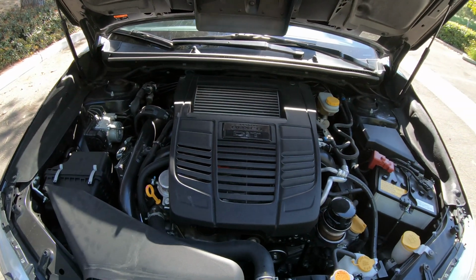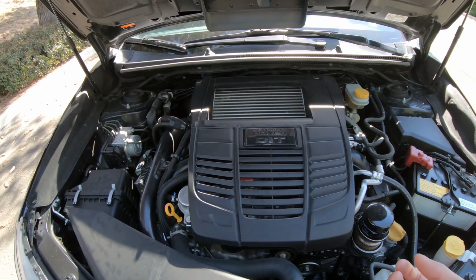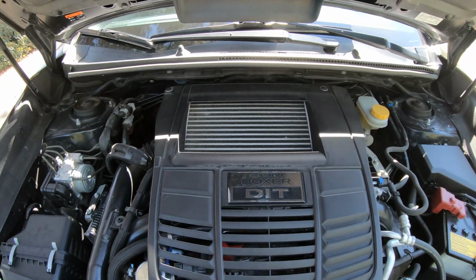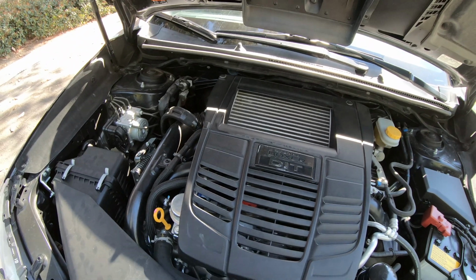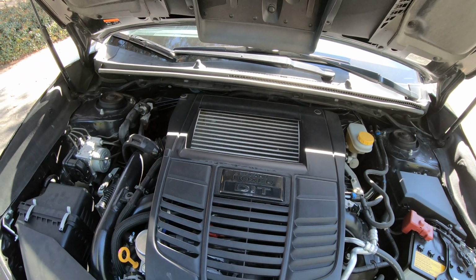So yeah, this is my 4-year review on this car. Why is it so loud? This is my 4-year review on the car. Just to let you know, I bought this car as a lease. I got it in 2018, and I knew I was gonna get a different car, so I didn't want to be stuck with this car.